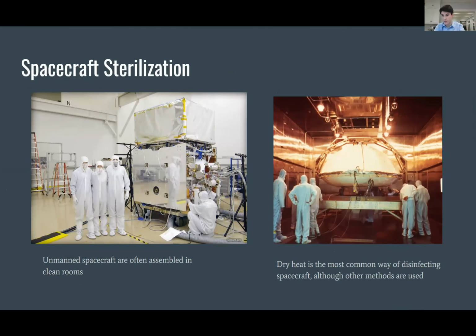Sterilizing equipment that's bound for space comes with its own unique challenges. We need to kill off anything that could cause contamination, like extremophiles and bacterial spores, which are notoriously hard to get rid of. But we also need to make sure we aren't damaging any sensitive equipment in the process. If you've ever seen pictures of NASA spacecraft being assembled, like in the image on your left, you've noticed some of the precautions being taken in order to avoid contamination.